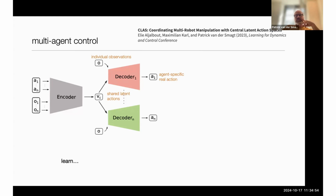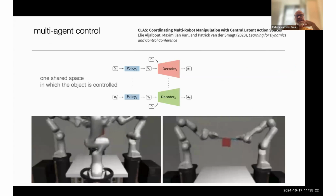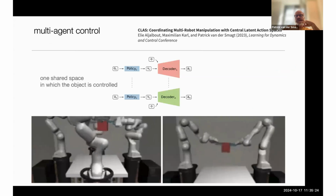But each of the agents has a different action space that is related to them. We can first of all do the learning where each agent has its own observations, but a shared set of latent actions, which leads to an own set of actions for each agent. And then we can use that to do the control. Again, the policy is shared by each of those and then used. And this is what allows you to do that.